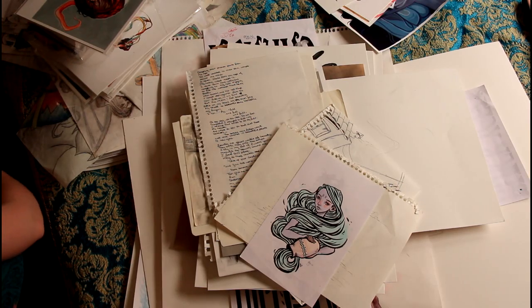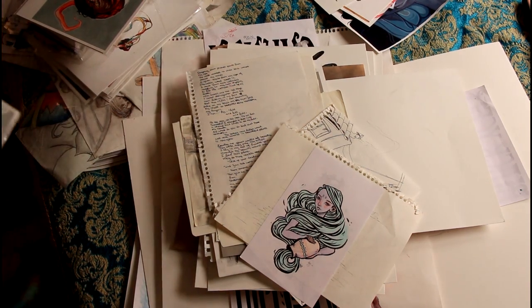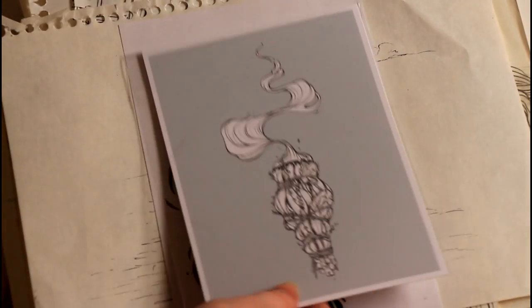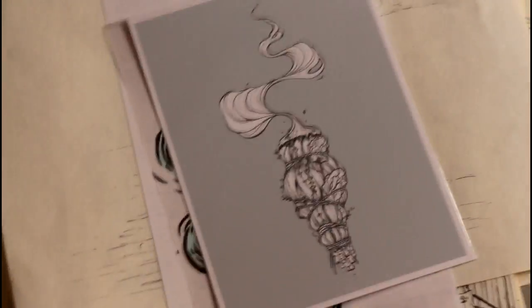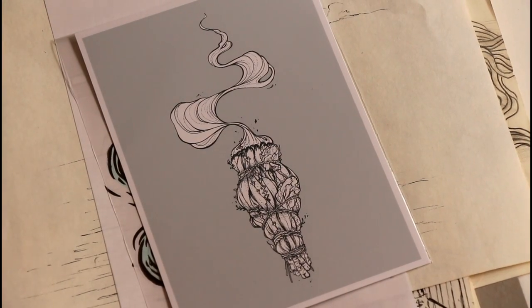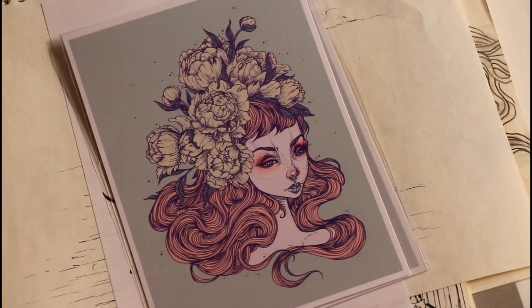So I just have a bunch of prints here. I'm going to show you guys some of the stuff that I've done this year, so you can see, like I said, the progress. So yeah, these are prints. This is like digital stuff and just kind of everything across the board that I've been doing.